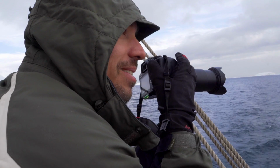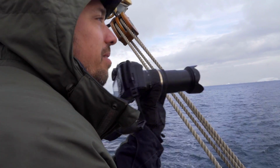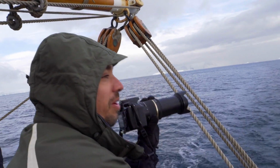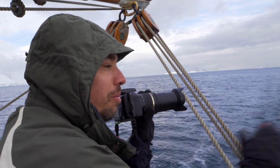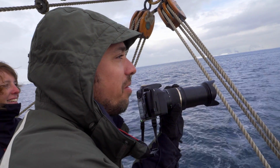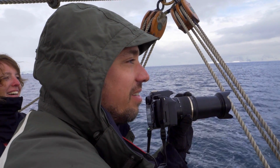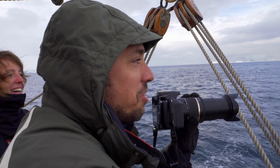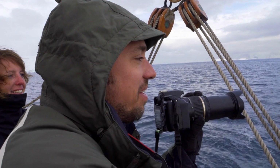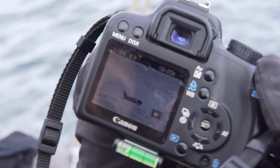We see orcas. We see killer whales, man. During the whole trip I was looking for whales. I saw a few of them, but only the back. But now in the second half of the journey, just to see orcas, it's a bonus. It's icing on the cake. That's a real orca.